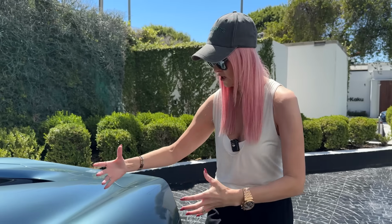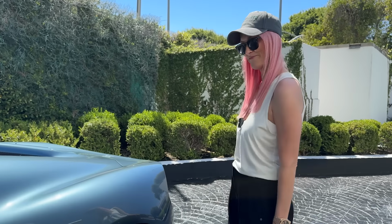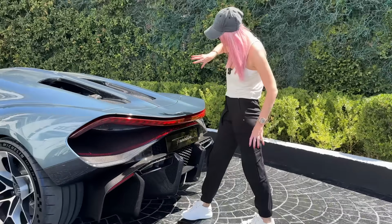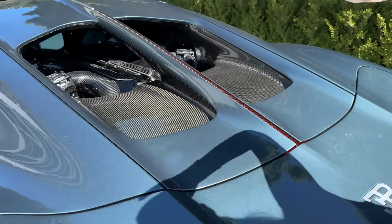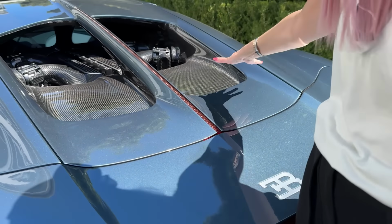Nothing like my arms. Big and nice rear end. I like it. Now, round the back. You get to see straight into that engine. It is not covered by anything, no glass, nothing. Straight into the engine, with all the carbon fiber everywhere as well.